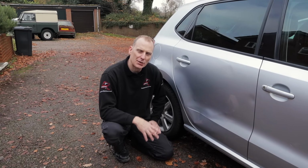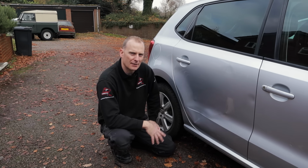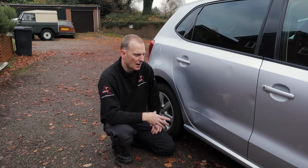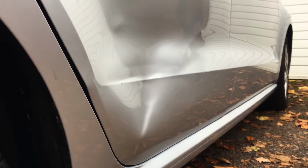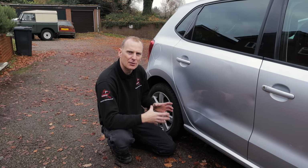So the customer's actually a student studying at the moment. He's taken this to a few body shops and the repair bill for something like this was just astronomical. So he found me online. I initially looked at it from the photos and said, I think he's probably gonna need a new door. The customer said to me, look, I'm only looking for an improvement. If you can get it out as best as you can, that'd be great. But I'm taking it on as a bit of a challenge. I'm gonna see how good we can get this.